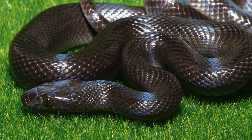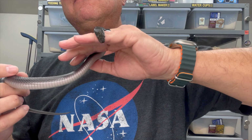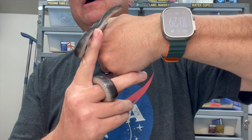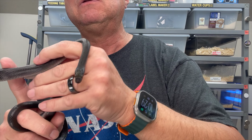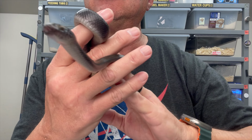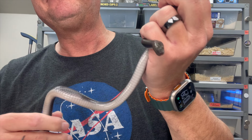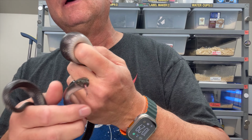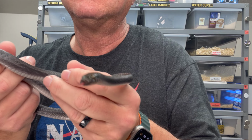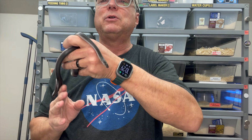One of the things I've learned about these guys is sometimes, although being African house snakes, which are traditionally very easy feeders, this female would not eat for me. She was not interested. And then I offered her a little pinky rat, which she ate immediately. So she will eat rats every time, but not interested in mice, interestingly. Once I figured that out, she was off to the races with growing up. So, black African house snake. Very docile species, easy to keep, fun animals.